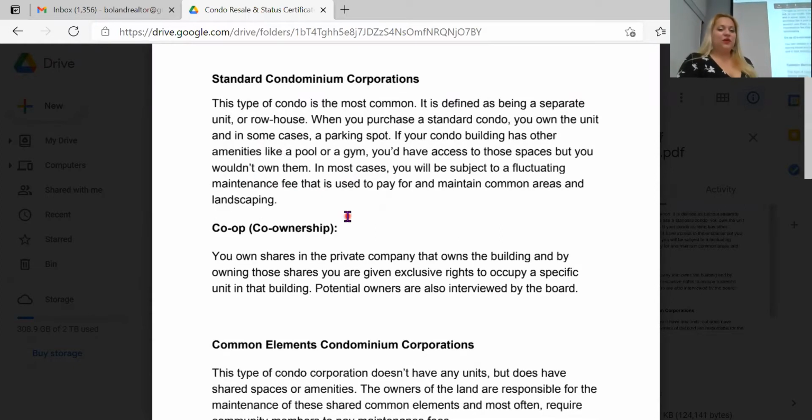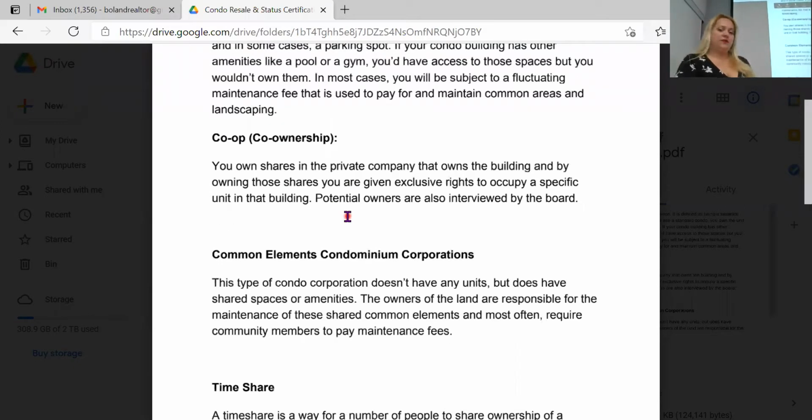That's easy. Co-op or co-ownership, okay? So this is you own shares in the private company that owns the building, and by owning those shares, you're given exclusive rights to occupy a specific unit in that building. Potential owners are also interviewed by the board. Okay, so this is not the same as a condo corporation, and you guys have to be really careful when you're looking at your listing, because I've seen agents' deals fall through for this.